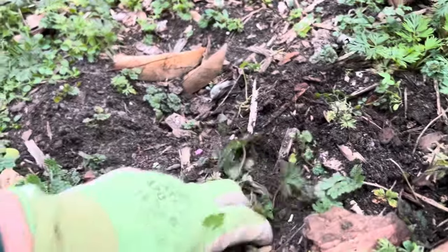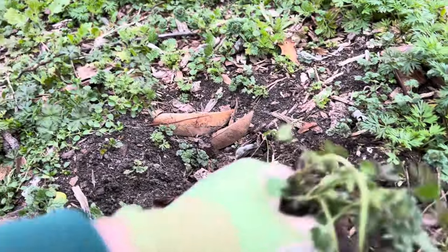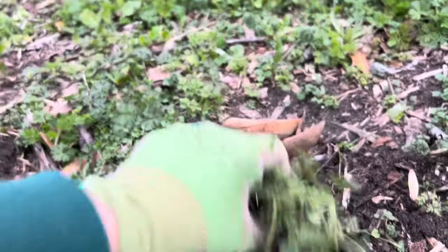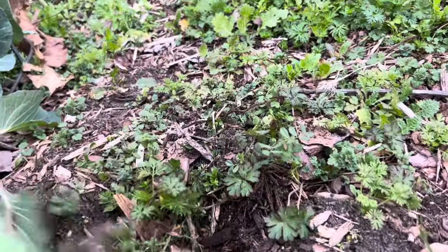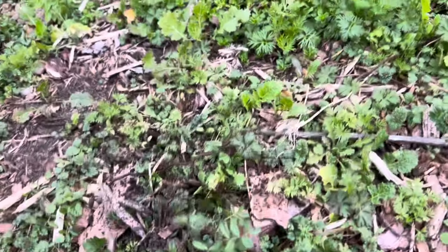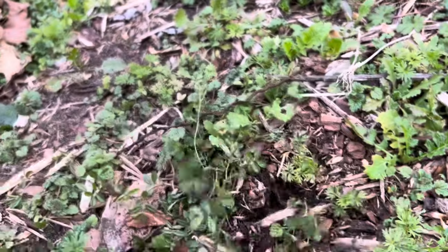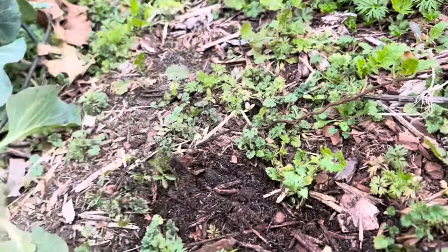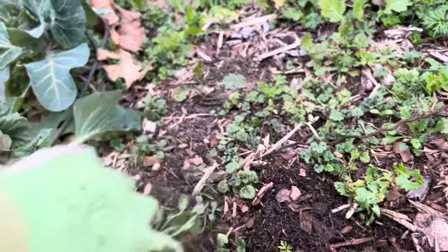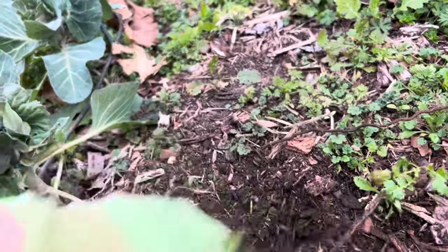Ugh, this Carolina geranium. You can see it's got a really good taproot. It's easy enough to pull out, just a matter of actually getting all of them. And of course, chickweed. This is just like a patch of everything you don't want all in one spot. And I know we weeded this earlier before we seeded it. So we had this totally clean and all of this has come up since, which is a little bit depressing.